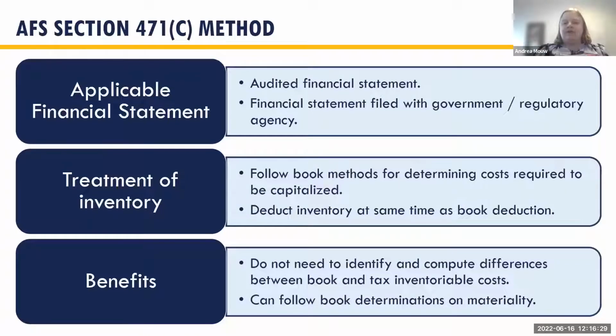The other interesting aspect of this is that we can then follow the book determinations on materiality. Often we talk to auditors, they say, we didn't bother to do that, it was immaterial. We didn't add those costs. We weren't worried about overhead. Technically, that's never really an out for us on the tax side. The IRS does not have a materiality threshold or materiality requirement. So by adopting this method, it does allow us also to leverage the book determinations on whether something is material and needs to be taken into account.